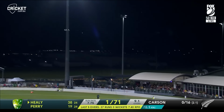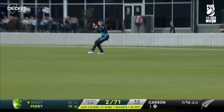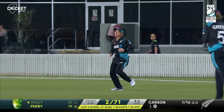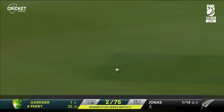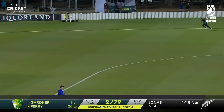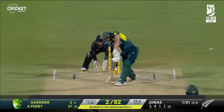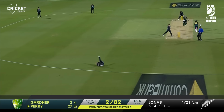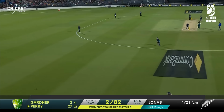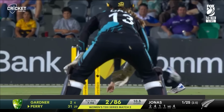Healy's looking to go big. It hangs in the night sky, underneath the lights. Amelia Kerr settles herself a little bit off balance. You need a different sort of repellent for that feature, don't you? Nice dive, but to no avail. That is Perry at her best. Just like that. She's going to take on Devine, who puts in the dive, goes over the top of it. Perry picks up 4.